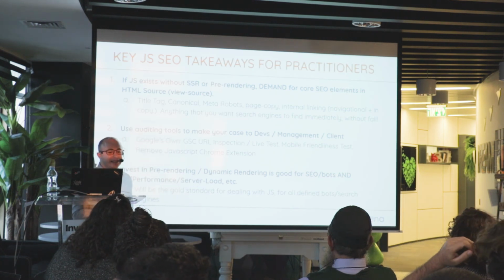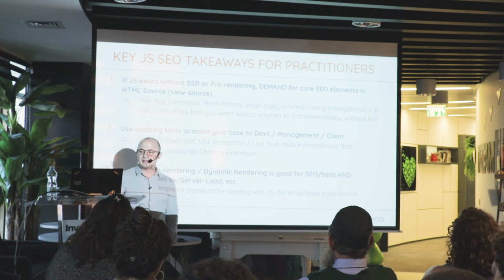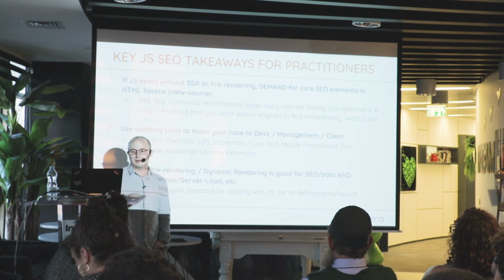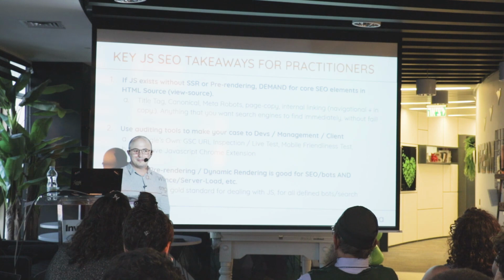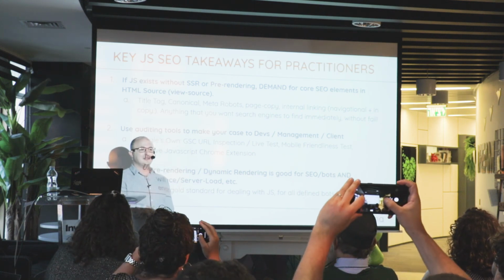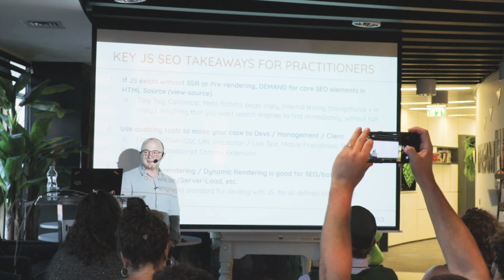And then lastly, invest in longer-term solutions like pre-rendering or dynamic rendering. It's good for SEO. It's good for bots. It's good for performance. And I believe that this is going to be the gold standard for dealing with JavaScript for all defined bots in the future. So hopefully you took away something, knowing the difference between DOM and view source, and knowing a little bit more about pre-rendering, server-side rendering, and dynamic rendering.